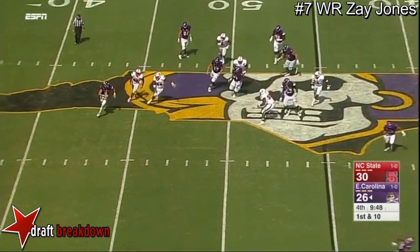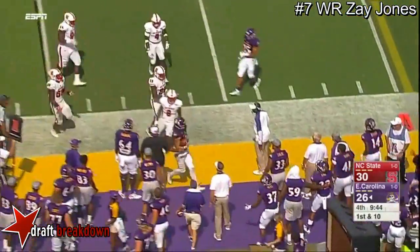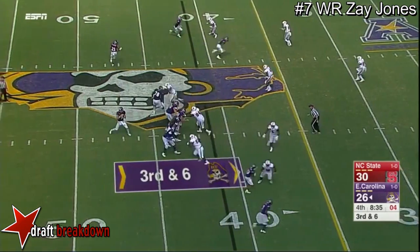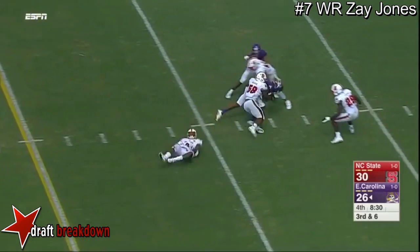And now Nelson is under pressure for the first time on this drive, and he'll just eat it, basically. I think he got back to the line of scrimmage. Once again, Anderson checks out. Nelson is empty in the backfield, fires. Jones, first down, and a little extra.